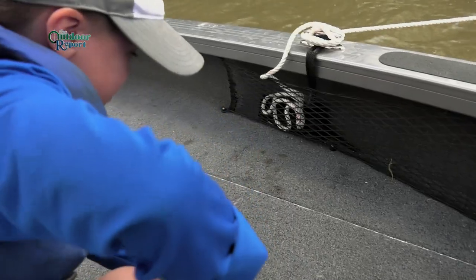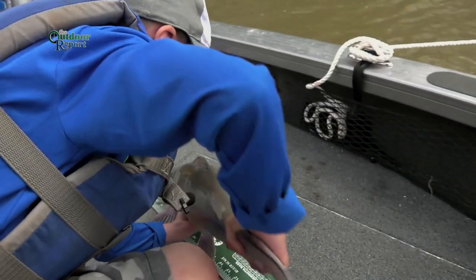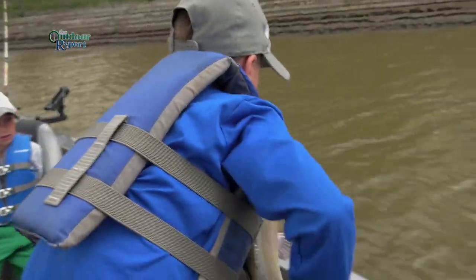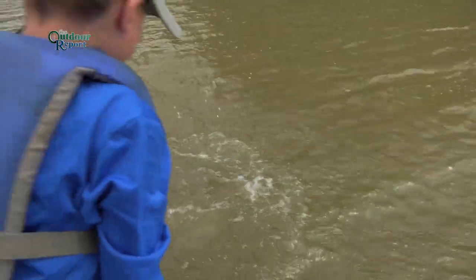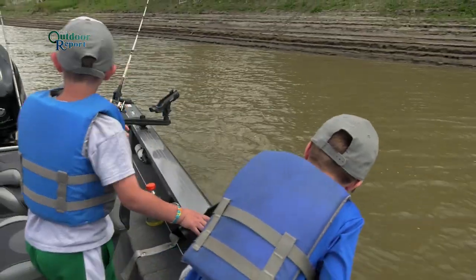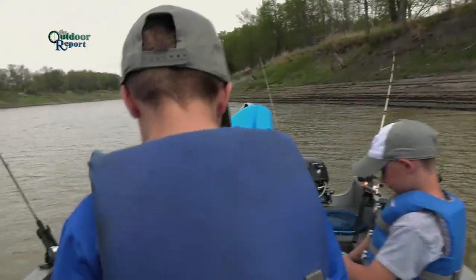29. Got him. Look at that, all by himself. She's still in good shape too. You can probably just throw her right overboard. Good job. I got it by myself.